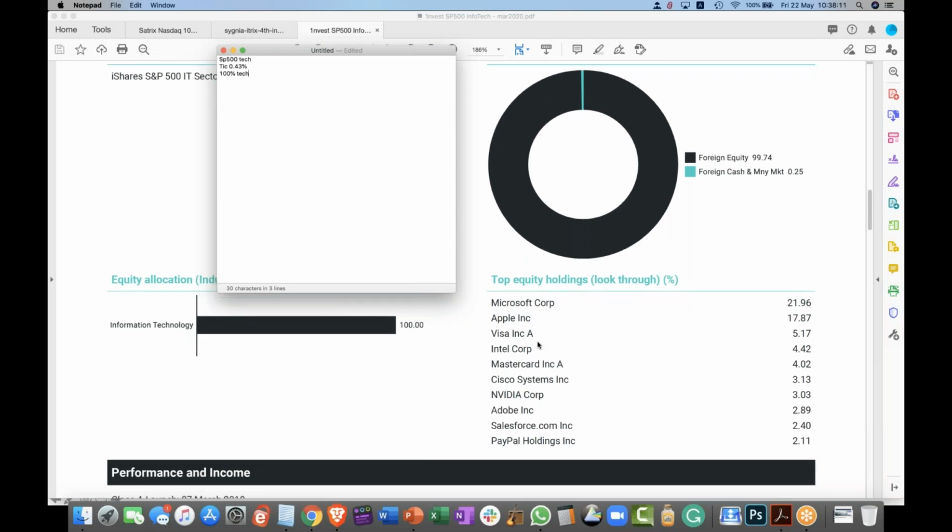What it does tell me, and it's something I hadn't thought about, is concentration. Basically, two stocks, Microsoft and Apple, and those are not bad stocks by any stretch of the imagination. In fact, they're great stocks, and they've been doing incredibly well. But those two stocks are clocking up almost 40% of the ETF. So we have to view this ETF almost as a core-satellite approach. The core of the ETF is Microsoft and Apple at just under 40%.